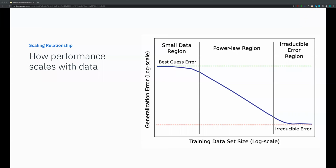And in practice though, this region has not been entered for most problems. So if you're not training over MNIST, you're almost certainly just exiting the small data region and trying to work your way slowly down the long and increasingly steep power law region. And this region, the power law region, is the most important because we face exponentially increasing costs around data acquisition and labeling.